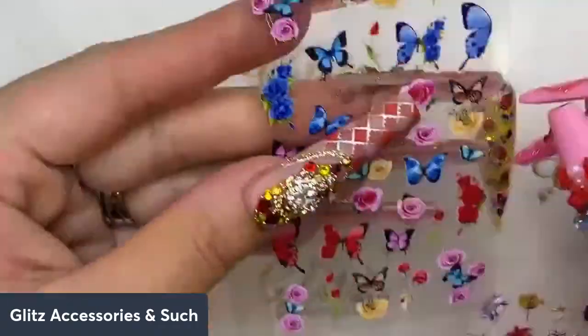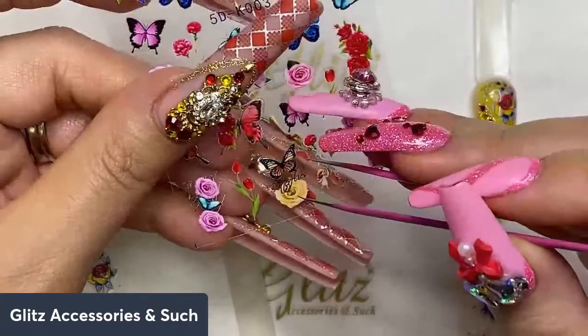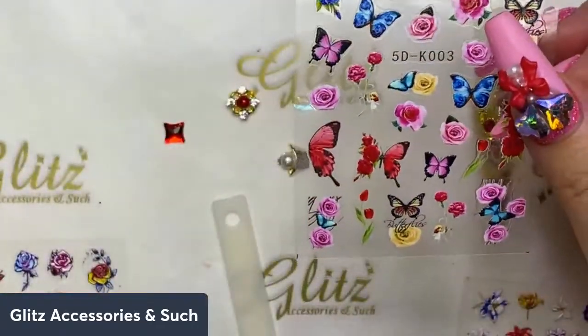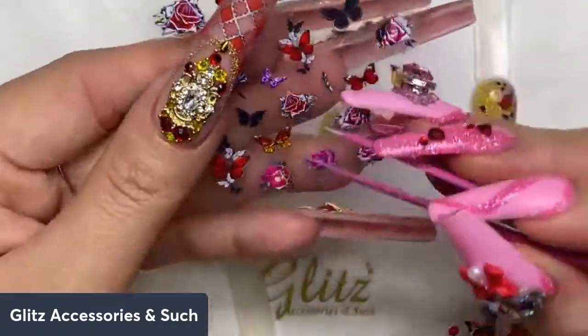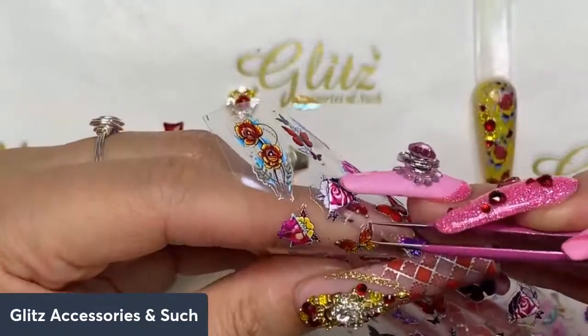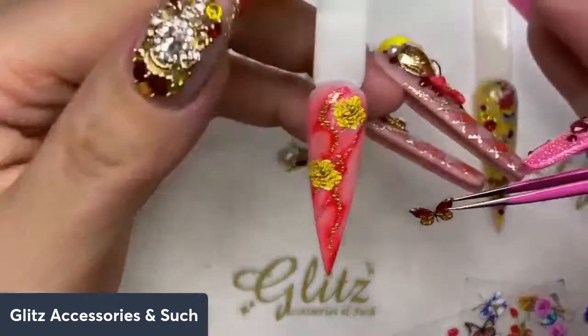That's it. I really want another crystal on it. Maybe this one. No, it's going to be too busy. Which one should I put it on? I just want a little bit. Oh, I found her. Right there. There's a butterflies, garden butterflies though.